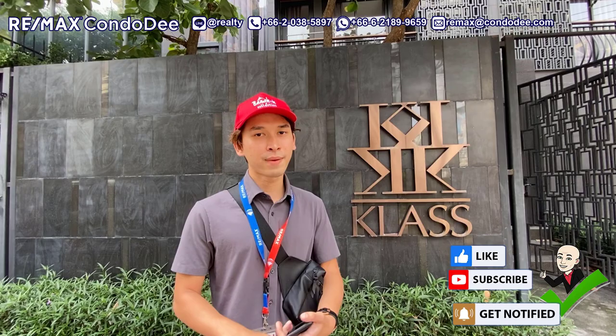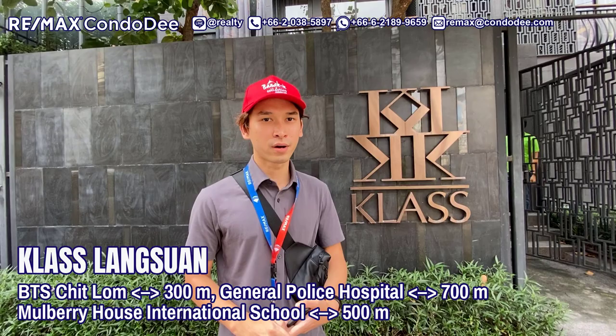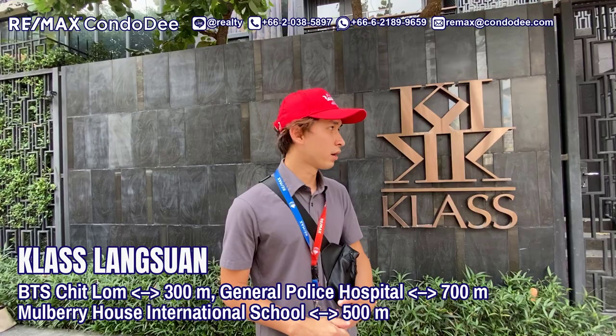It starts with 1 bedroom to 3 bedrooms. Also, this condo is freehold as well. So foreigners and Thais can own this property fully. Okay, so today, let's go take a look.